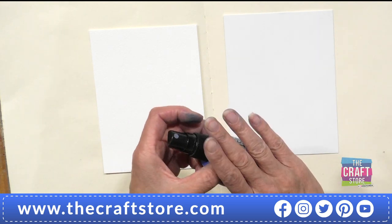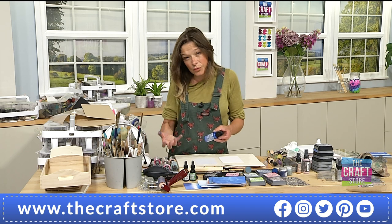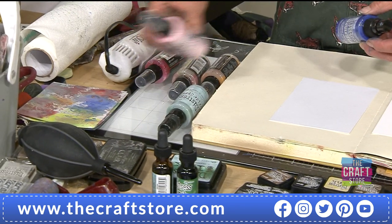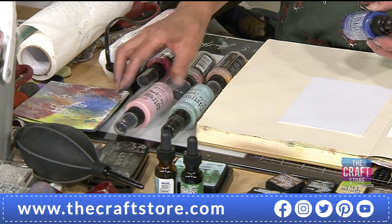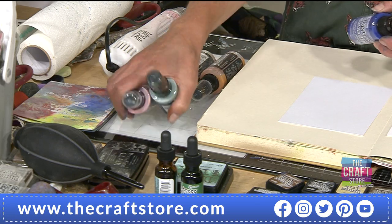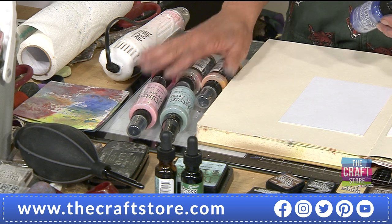When you're storing these, store them laid down, but when you're using them, store them laid down too, because then it's a bit easier to mix up the pigment. But when you finish using them, do store them stood up, just to avoid leaking. You don't want any bottles leaking, so it's going to be easier if they are stood up.